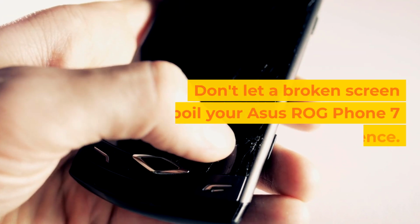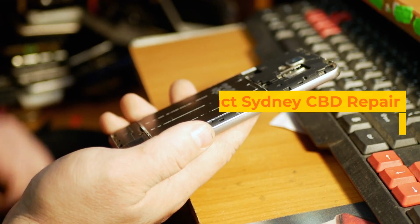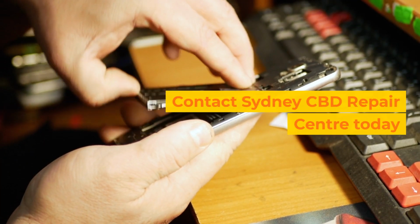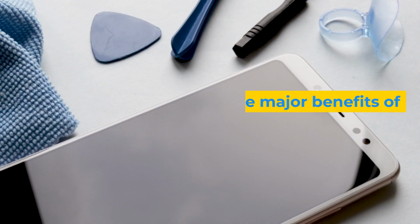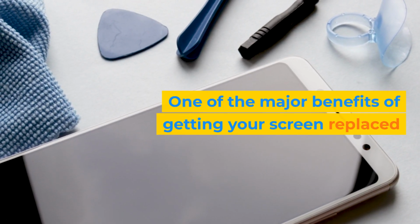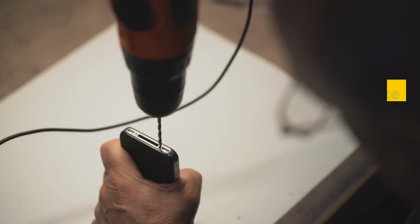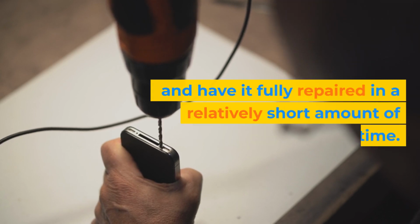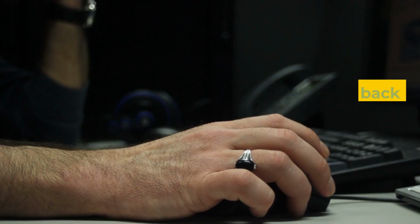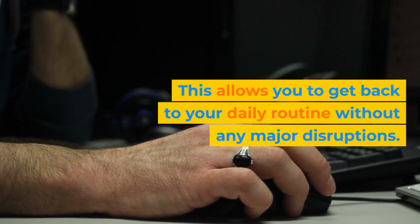Don't let a broken screen spoil your Asus ROG Phone 7 experience. Contact Sydney CBD Repair Centre today and get your phone repaired by the best in the business. One of the major benefits of getting your screen replaced at Sydney CBD Repair Centre is the minimal downtime. With an approximate duration of around 2 hours, you can drop off your phone and have it fully repaired in a relatively short amount of time. This allows you to get back to your daily routine without any major disruptions.